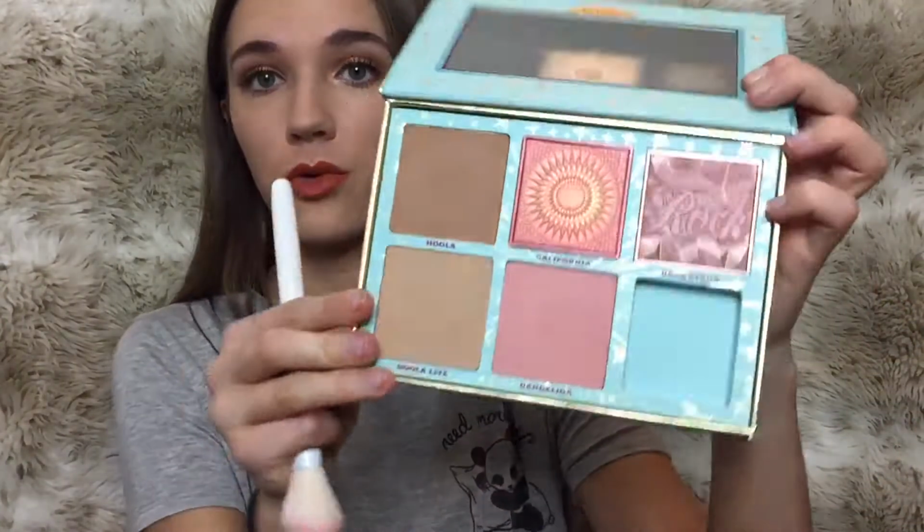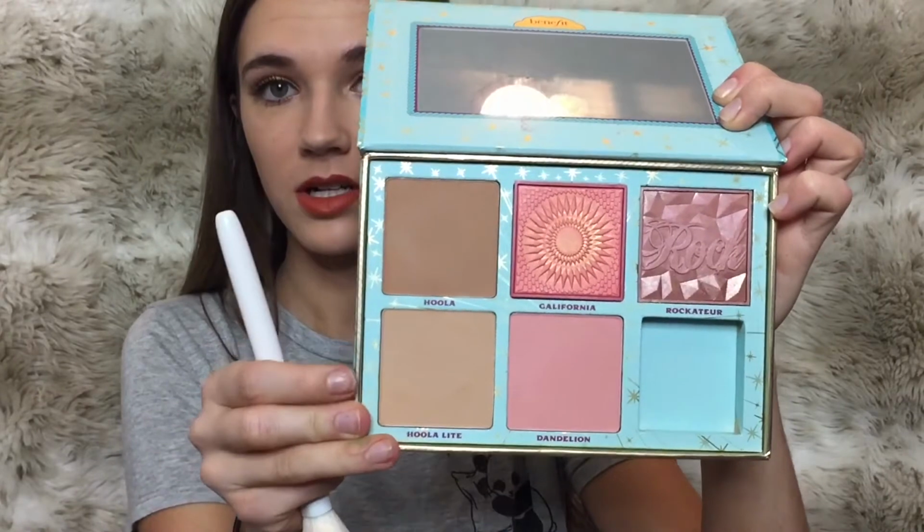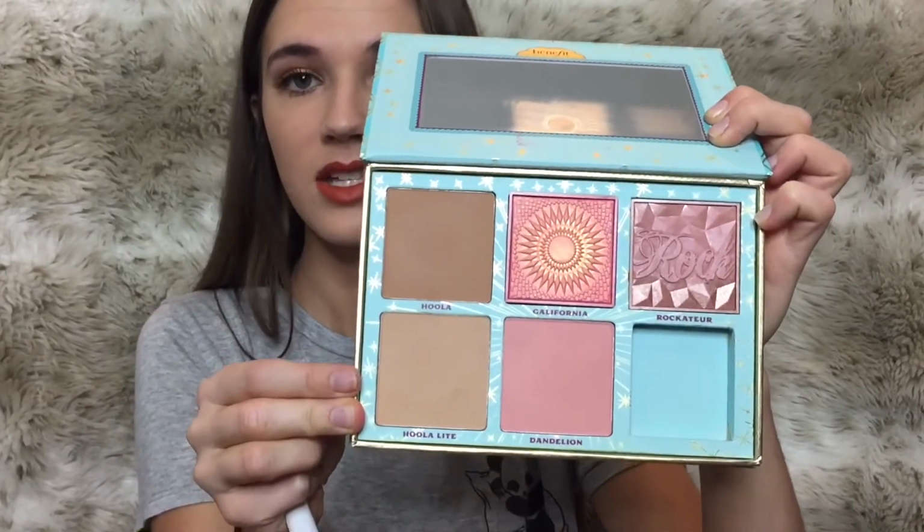Wow, I really do like how this sits on the face though. It's a little surprisingly dark. I guess that's kind of why people were wanting a Hoola light, but it's almost like the Hoola light is too light, so I should have gone darker because that is a pretty big difference from the regular to the light. So I feel like something in the middle would have been a better Hoola light. But I do like how this sits on the face. I feel like it really is making me look tanner.